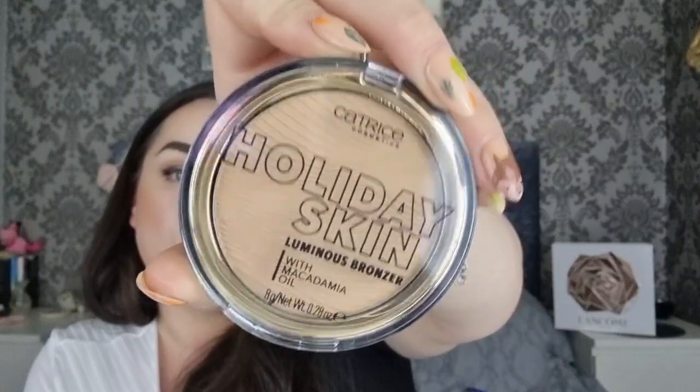So that was day 4. Day number 5, we've got a bronzer. This is the Holiday Skin Luminous Bronzer. Everything up to now looks like it's been full size as well. Can I get it open? That is the question.